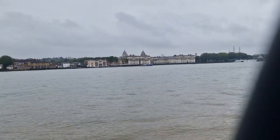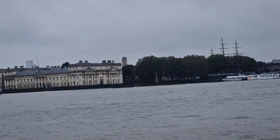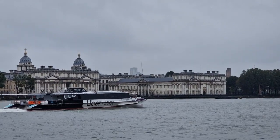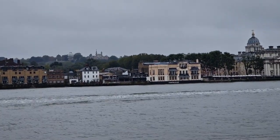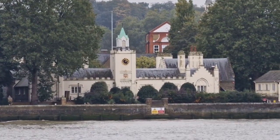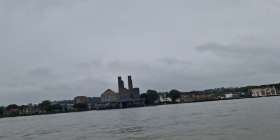The old Greenwich Naval Hospital and College there. Cutty Sark, just there. That's the Trafalgar. It's a pub I've yet to check out. And the other building I want to check out is this one. It looks like a church, doesn't it? So that's one I shall check out. The old power station there.